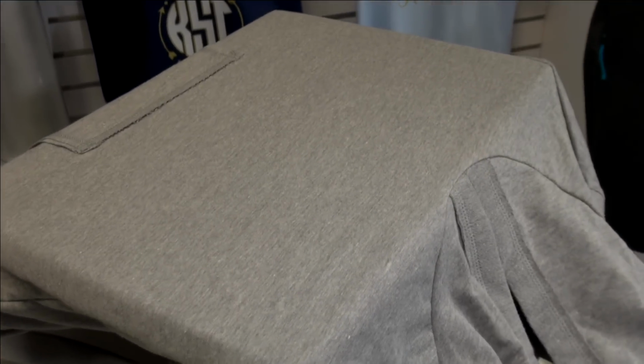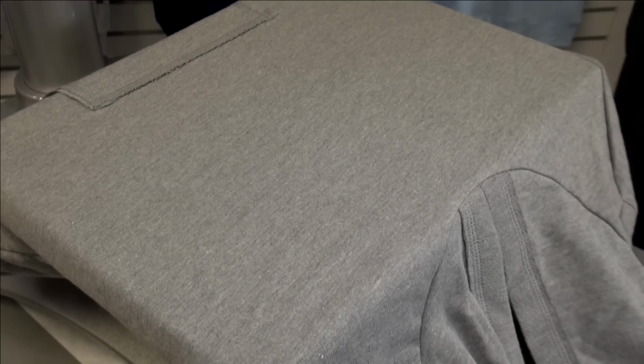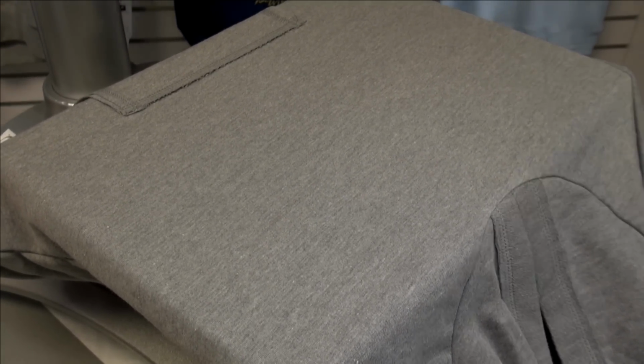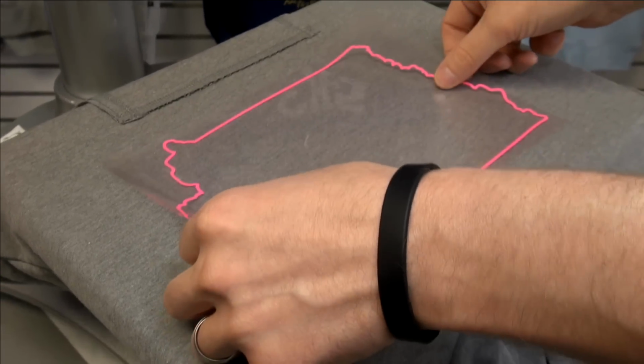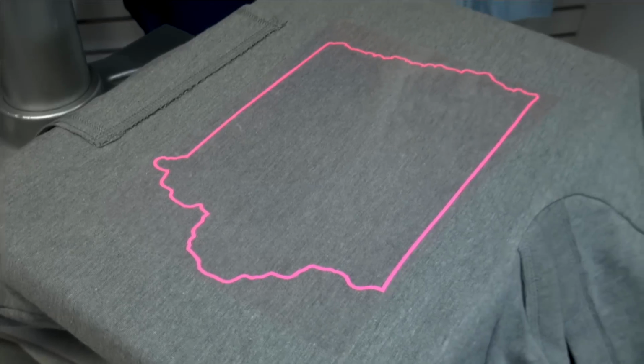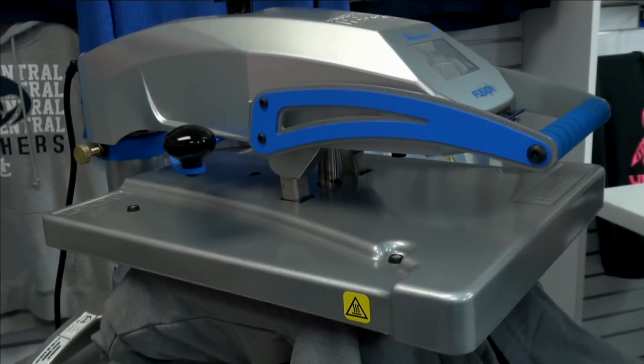And then we are going to print this on. So I'm going to start. This is just another multicolor combination. I think I knew which way the state went. Position that into place. That's the first step. Yeah, first step is knowing your geography. And let's tack that into place.